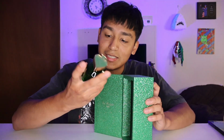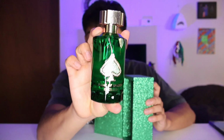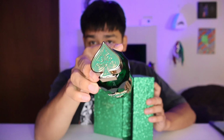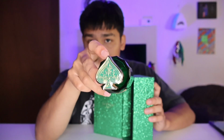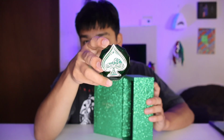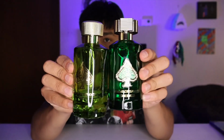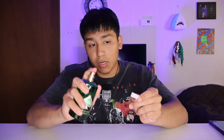Okay, here it is. Game of Spades Emerald. It's a beautiful green color bottle, and the cap is actually a little bit different. It has the spade design, which is pretty cool. It seems like the spade right here is actually embroidered. It's popping out of the bottle. But I know you guys don't care about the presentation. Let's see if it smells good. That is what you guys came for. Let's check it out.